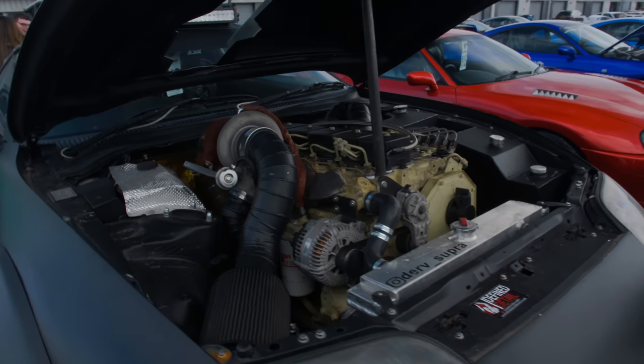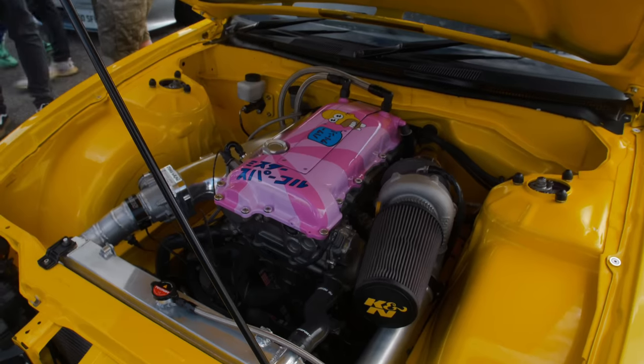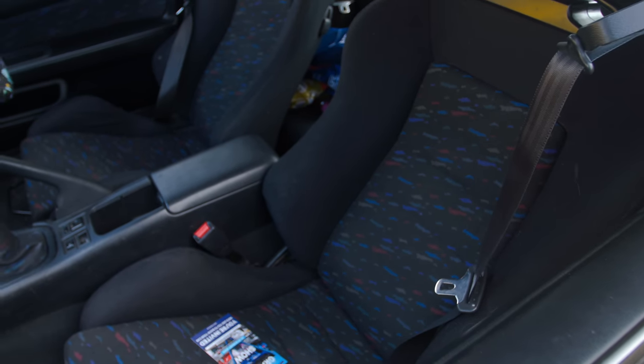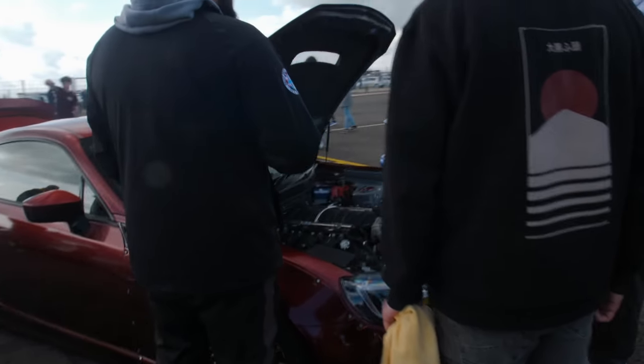I believe it's a tank engine. Look at this thing. The kit's insane. Fully shaved bay. You've got to do it. Hilarious. Oh, confetti Recaros on the interior as well. Yeah, that's so rad. Love seeing those seats. A couple of beers. LS swapped GT86 with a Rocket Bunny kit.